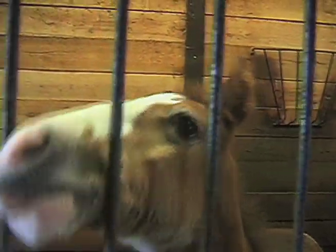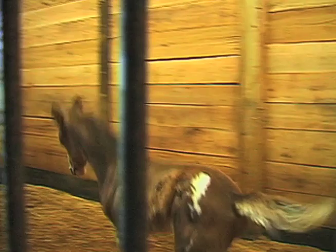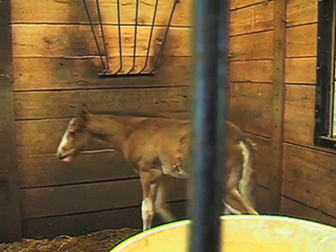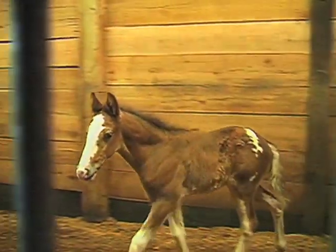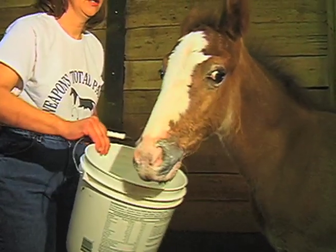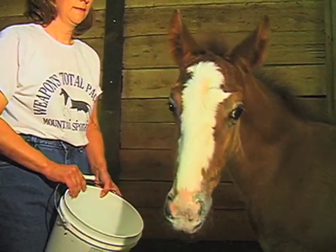We've tried not to overhandle our orphan foal so he won't become aggressive. Because he thinks we're his mother, and he wants to play with us, and he gets a little rough. The only handling we do with him is to feed him, and we put a halter on him. We have halter broken him and take him outside and lead him and put him in a round pen to play, and that's all the handling we do.